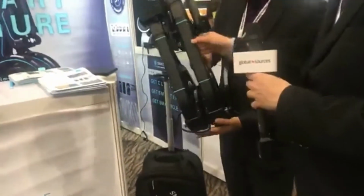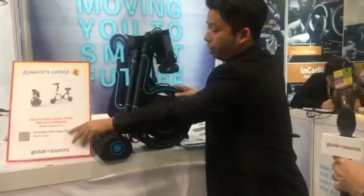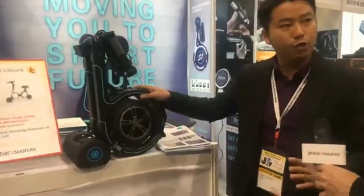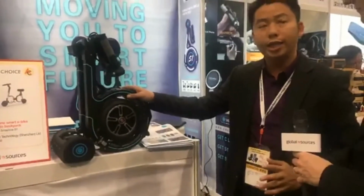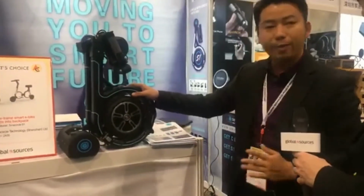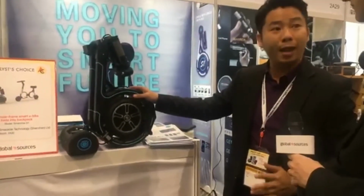Cool. Do you mind if I have a go? Oh yeah, that's lighter than you would think. Yeah. And after we fully charge for 2.5 hours, it can ride for 20 kilometers, and the weight capacity for people is more than 220 pounds.